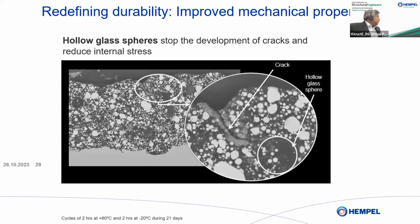And what you can also see is that using the glass sphere, normally when there is a coating failure, there is a small crack, a micro crack. You can see that there is a micro crack developing here, and that micro crack gets stopped at this glass bubble, right? And on the sides you can see the corrosion products, right?